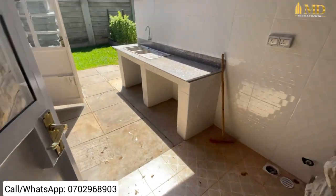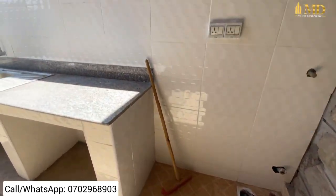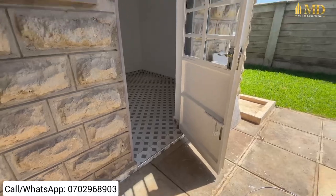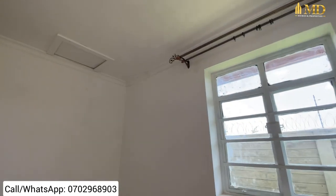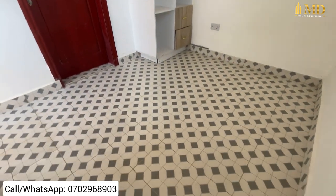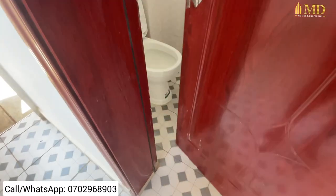At the back side, we have the laundry area, which is also spacious. You can do a washing machine here. It comes with double sinks. Then here we have the servant's quarter or the DSQ, which is also en suite. Let's check out the suite, toilet and bathroom.